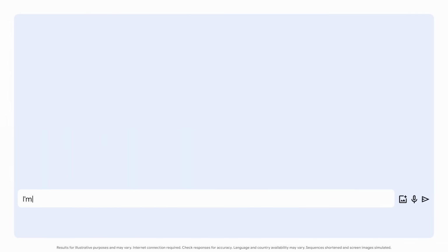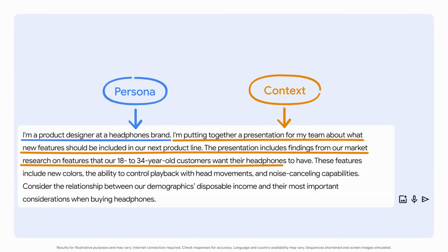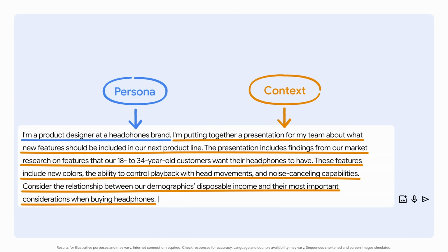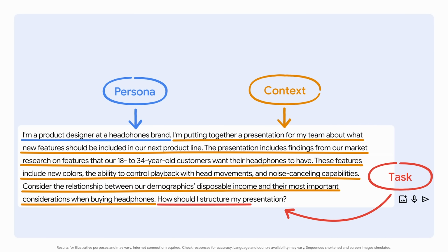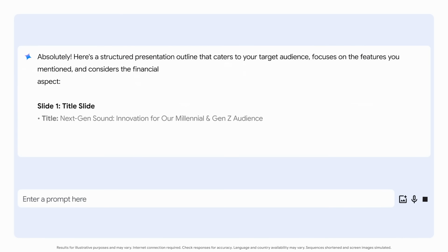Let's add in the persona. I'm a product designer at a headphones brand. Here's where we'll paste in the context. Now here's the task. How should I structure my presentation? And don't forget to specify the format. List each slide's topic with its key points and visuals.